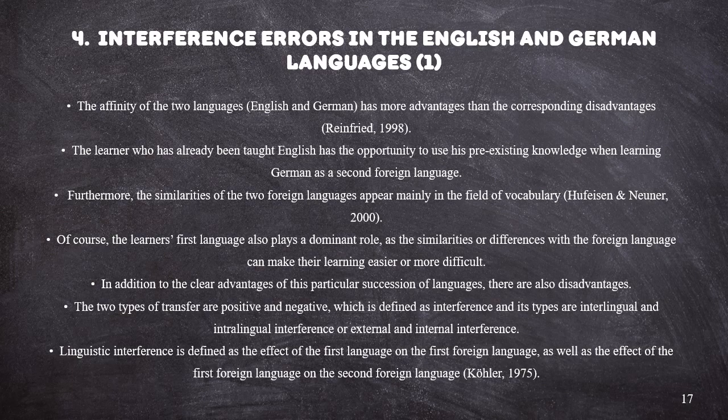The affinity of the two languages, English and German, has more advantages than the corresponding disadvantages. The learner who has already been taught English has the opportunity to use his pre-existing knowledge when learning German as a second foreign language. Furthermore, the similarities of the two foreign languages appear mainly in the field of vocabulary. Of course, the learner's first language also plays a dominant role, as the similarities or differences with the foreign language can make their learning easier or more difficult.